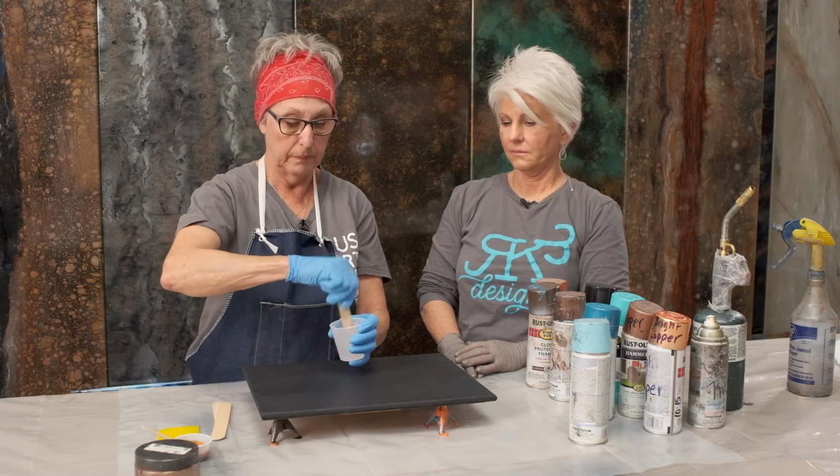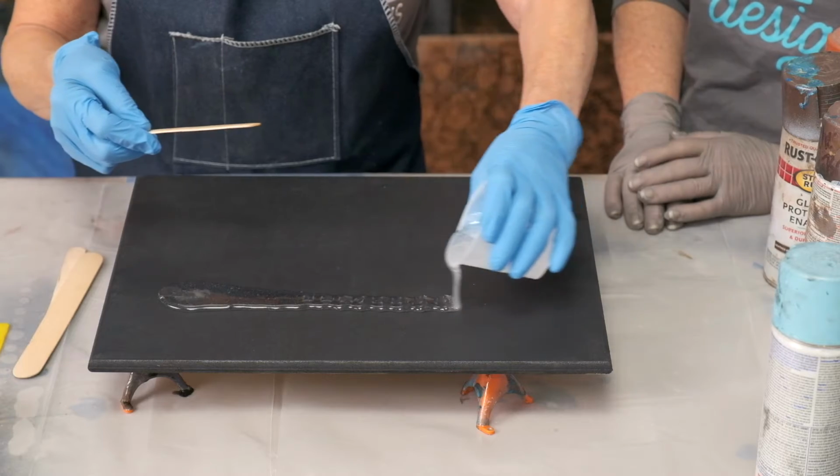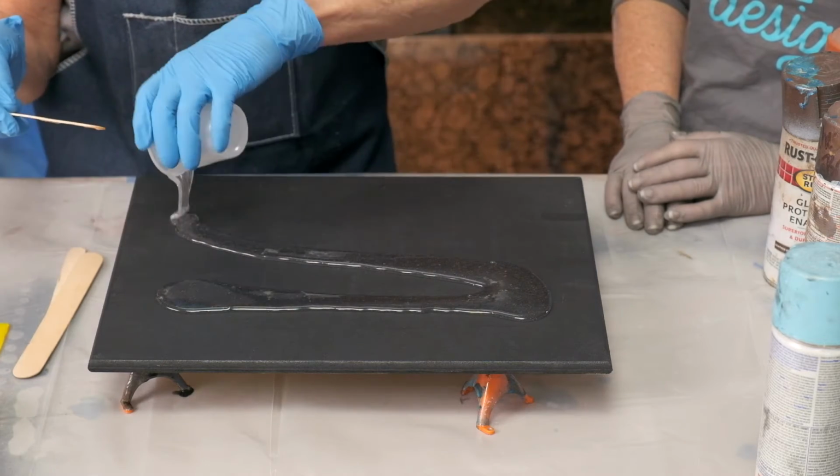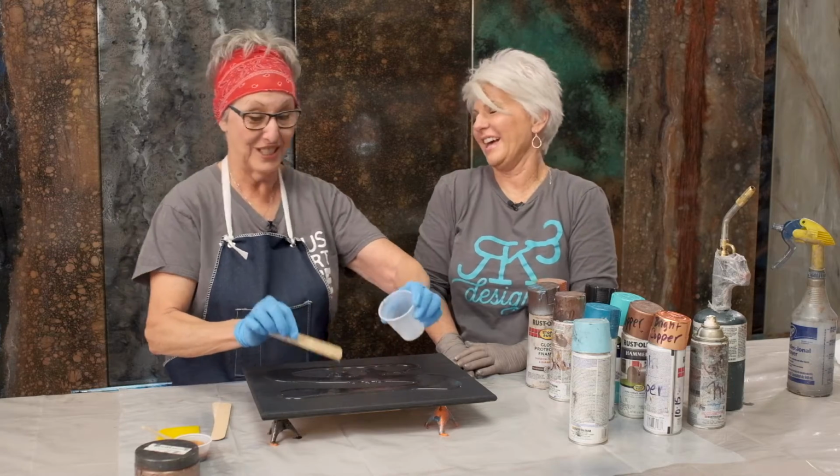All we're going to do is pour this clear epoxy right straight on our board. I'm so excited she's sharing this technique and this finish. She knows I love turquoise, so this is right up my alley. Between your love of turquoise and my love of rust, this just came together.